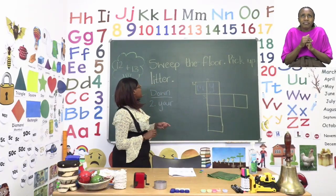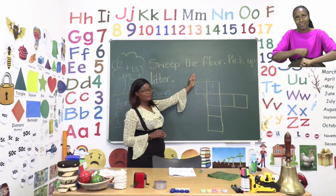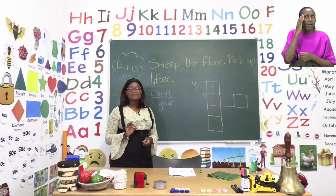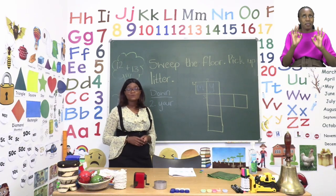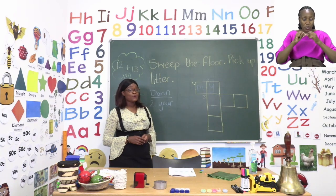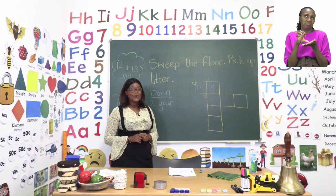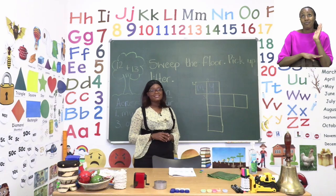The first one says, sweep the floor. That's very true. Anyone can sweep the floor to keep it nice and clean. Imagine if we kept all our sweet wrappers and anything that was not meant to be on the floor just there. We would be making our environment very, very dirty. So, sweeping the floor helps clean our environment.